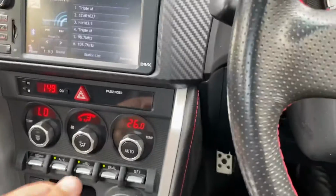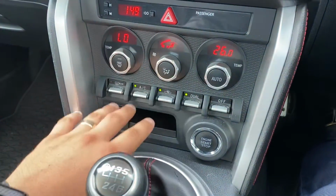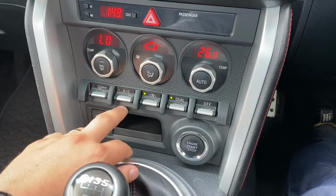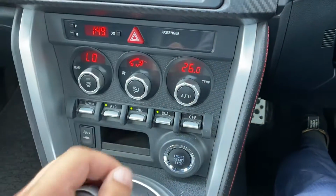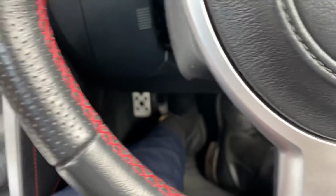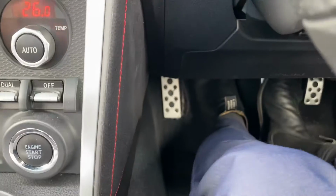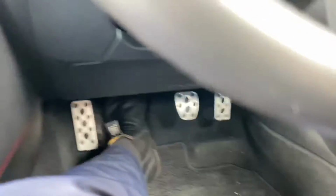Pretty cool, funky design with the air conditioning, sort of as if you're in a race car. All your little switches and whatnot, turning on and off your air conditioning controls to change it to dual. Push button start down below. I don't know if you want to see my feet, but you do get racing pedals as well. So you've got all your racing pedals there.